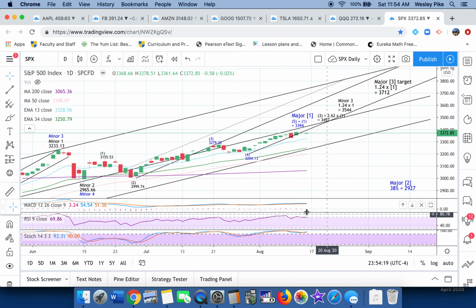So this RSI bearish divergence can be wiped out with strong moves. This divergence can continue, but strong moves can wipe it out. Again, look at the moving averages, all pointed solidly up. It's going to take a gap down Monday with continued selling and follow through for the week of August 17 to 21st to make this happen.